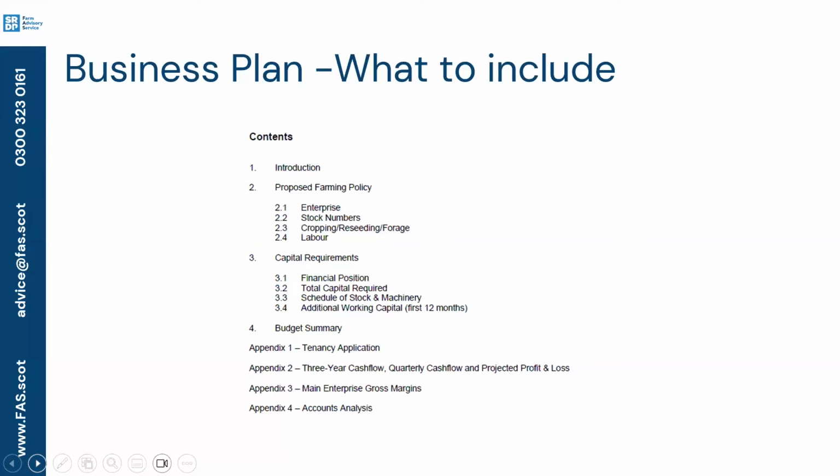And then a really clear summary. So an executive summary at the start to say, here's who we are, here's what we're going to do, here's the rent we're offering, and here's how we're going to pay for it. You do the great big business plan that's lots of pages long, but certainly in the first round, to get through the initial application stage, that strong summary is the bit you really want to nail, to get right. Then obviously we've got other appendices and stuff that we add in, but these are all pretty standard.